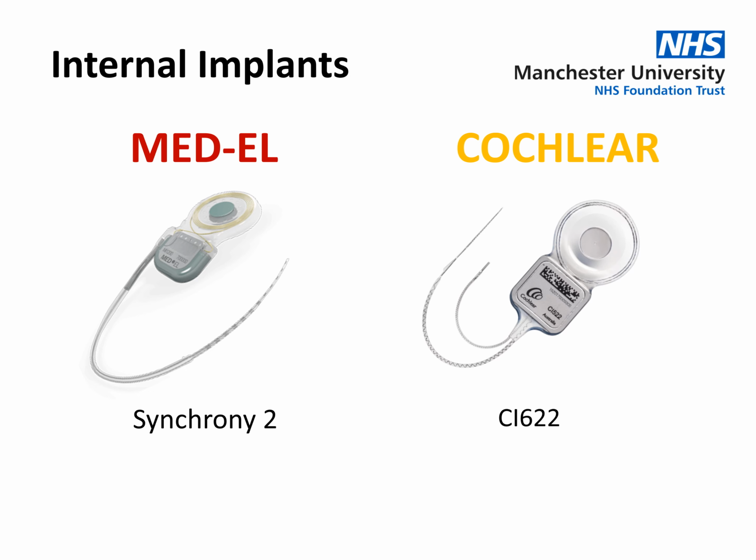The internal implant is very reliable and only ever has to be removed if it breaks down or you get an infection around the implant site. This occurs in less than 2% of all cases. The implant consists of a stimulator receiver package implanted beneath the skin behind the ear. Attached to this is an electrode array that is placed inside the cochlea. Internal parts from one manufacturer are not compatible with external parts from another manufacturer.